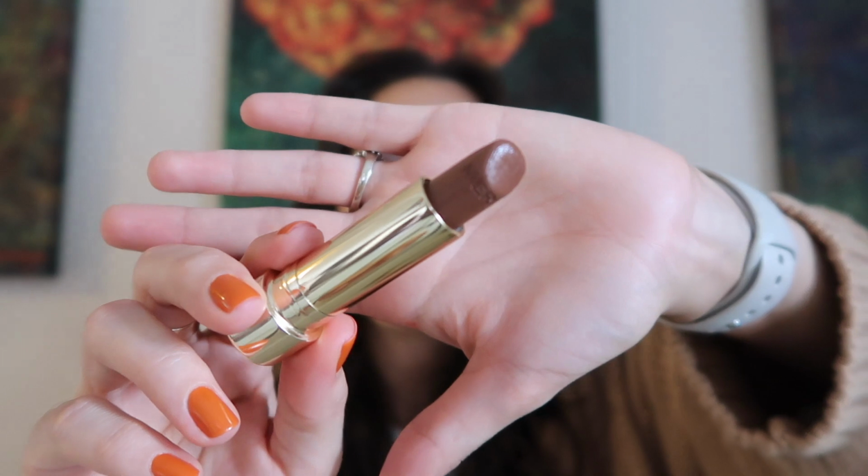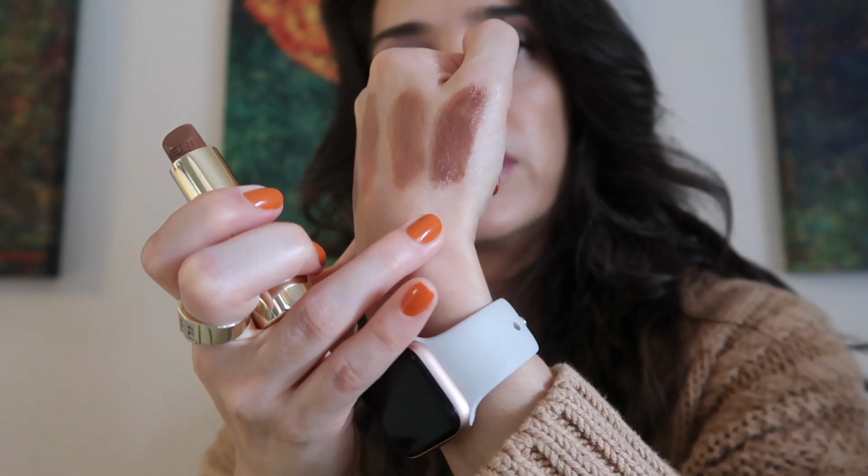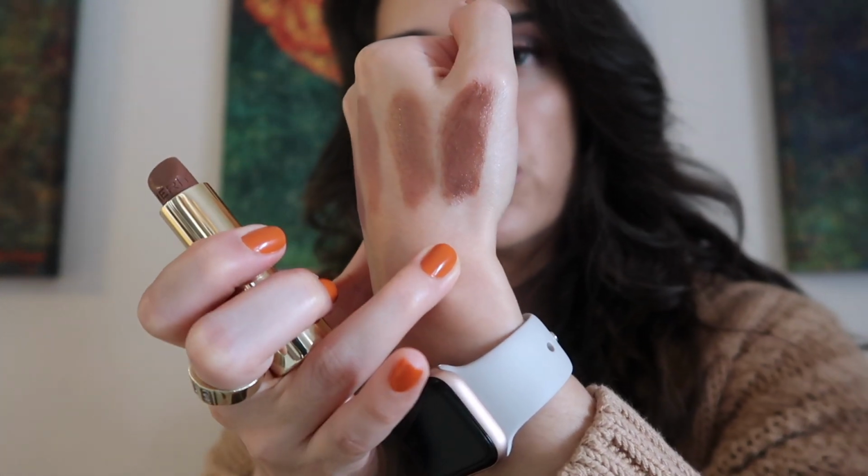The next one I want to talk about is 1990, and this one is just like the perfect fall shade, and I think people have been really liking this color. So if you're able to get it and it's in stock during the Sephora sale, highly recommend. If you love that new like latte look that everybody's going for, then 1990 is the color for you. It is a beautiful cool toned chocolate brown.